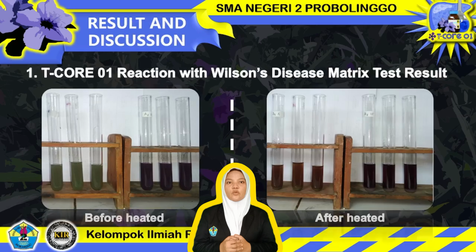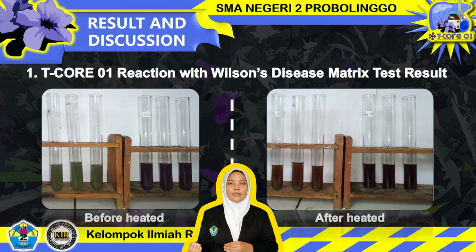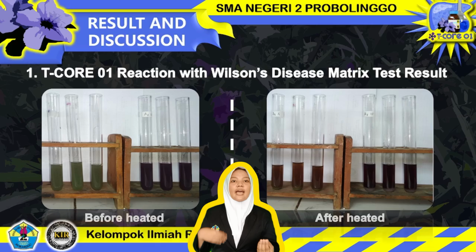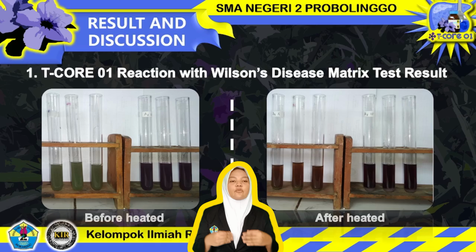T-Corone reaction with Wilson disease matrix test result. Mixing T-Corone with the Wilson disease matrix, or putting it in a mixture with copper(II) sulfate solution before heating, shows a purplish brown color as shown in the following slide. However, when heated, the solution gradually changes color to a green-brown color and a dark green precipitate appears at the bottom. All treatments, A1 to A8, show almost the same results.